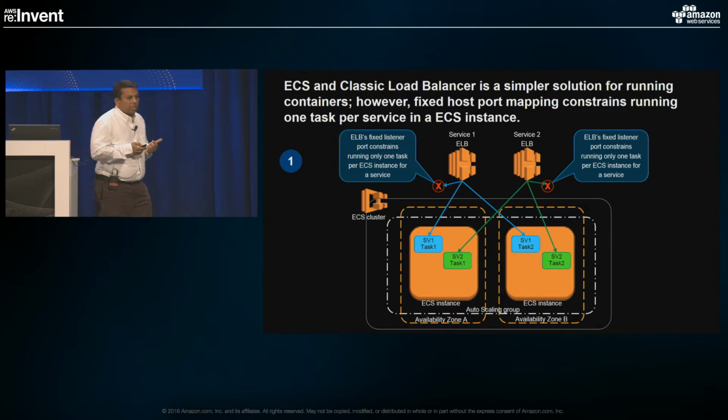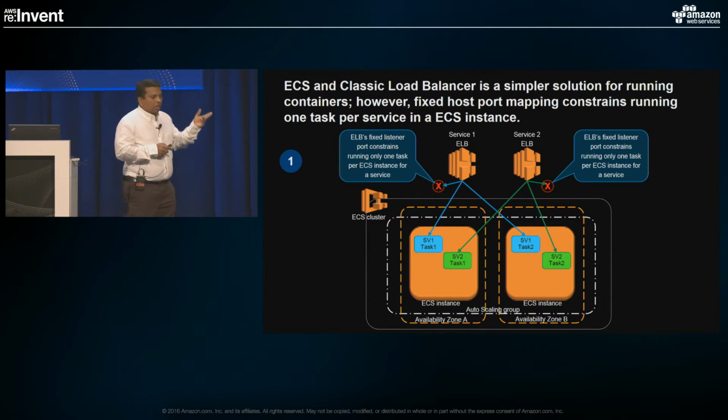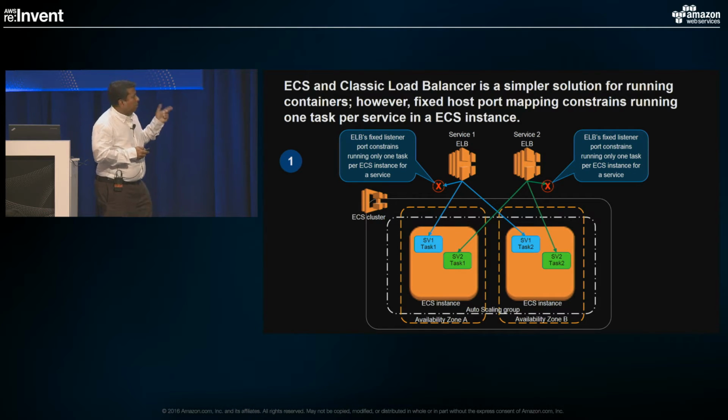If you have a 3-node cluster, you can launch the service in only three containers because of the fixed host port. So that limits you to a large extent. But say you have a large compute cluster with a large number of services, and you can manage the port configuration yourself and count on ECS to manage all of that, and you need mutual SSL done at the container level, this will still work great. So this is still used by some teams for the simplicity of the stack.